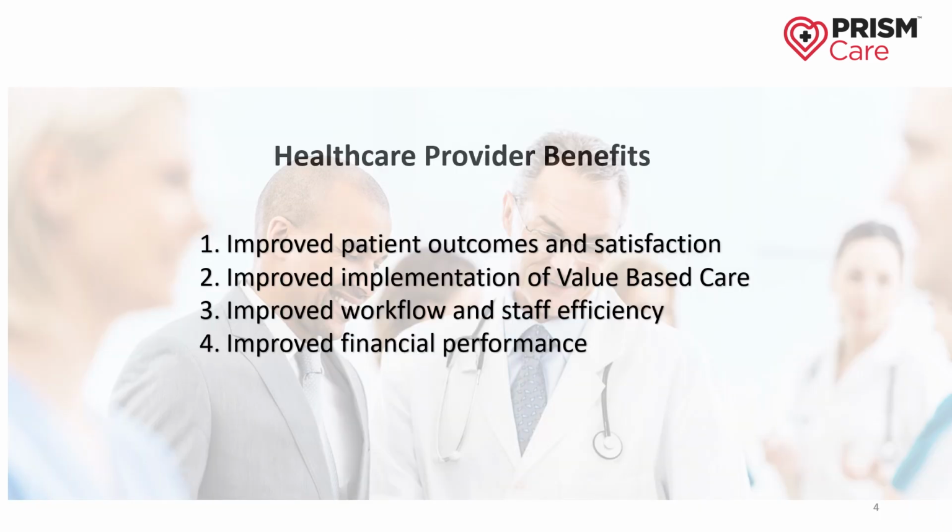Prism Care's comprehensive extended care management program delivers 4 clear benefits to providers. First, Prism Care delivers improved patient outcomes and patient satisfaction. Second, Prism Care acts as a turnkey system for implementing value-based care in a practice. Third, Prism Care takes a significant workload off the practice staff, allowing them to work more efficiently. And fourth, Prism Care delivers significant financial benefits to providers without upfront cost or risk.